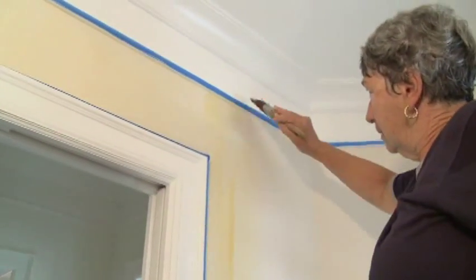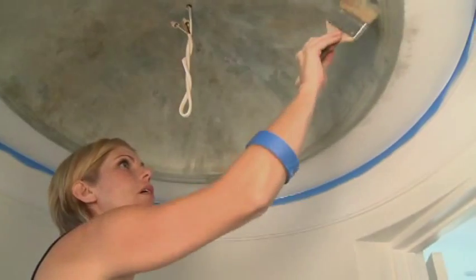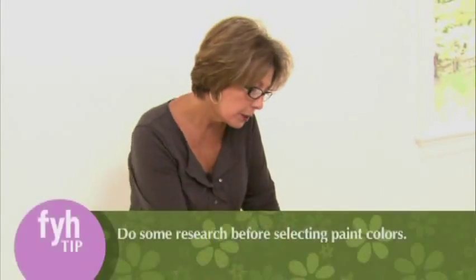Is like a lot of fun, and you can really do some experimental things with it and end up with a whole new look for a room that you're working on, whether it's new construction or you're remodeling. One of the things that I like to do when I'm planning a room is to look through some magazines, go online, get some resources.